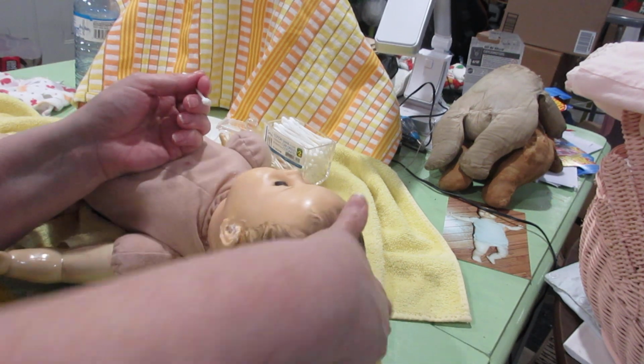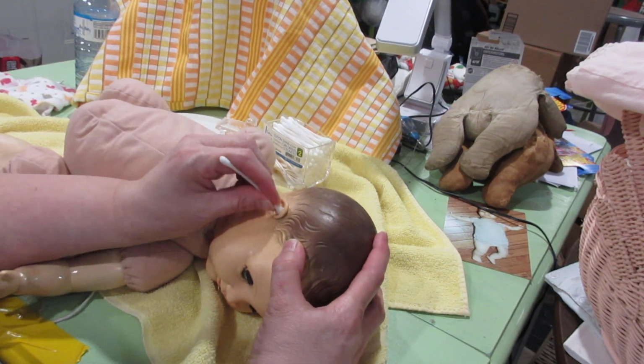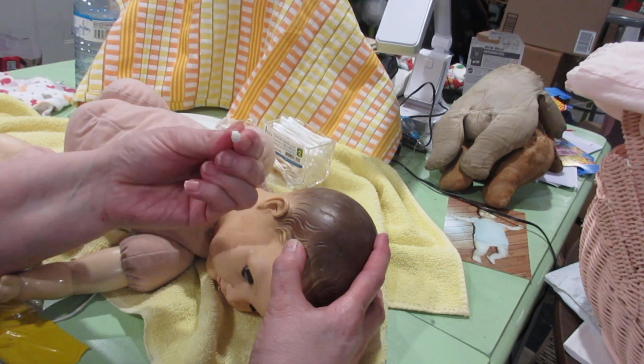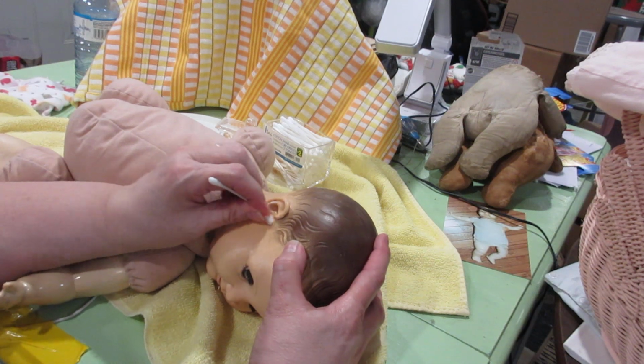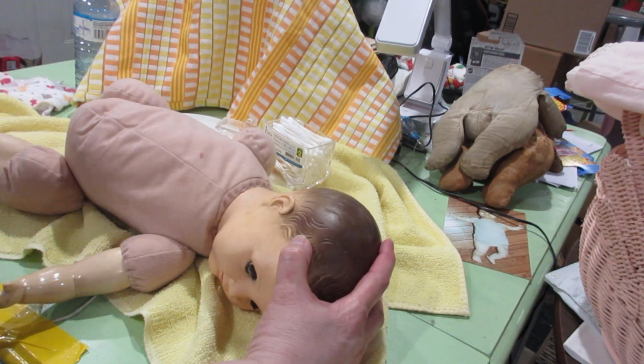And let's do the other ear too. You can still see the old dirt in her. You can see it on the Q-tip. It's coming right off. Let's get some more.